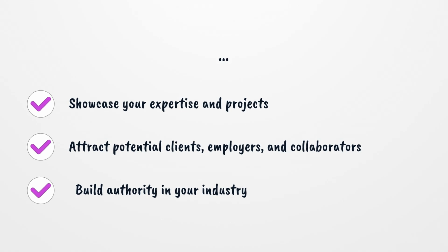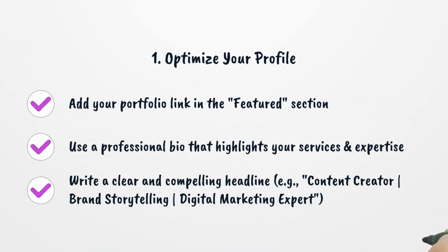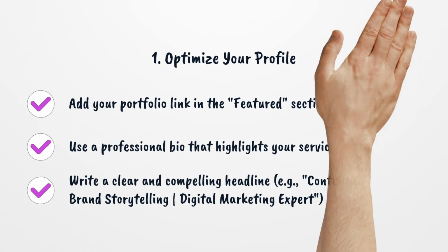Steps to promote your portfolio on LinkedIn. 1. Optimize your profile. Add your portfolio link in the Featured section. Use a professional bio that highlights your services and expertise. Write a clear and compelling headline, e.g., Content Creator, Brand Storytelling, Digital Marketing Expert.